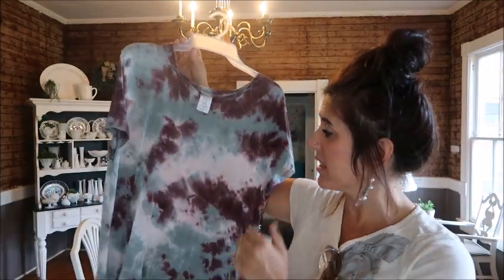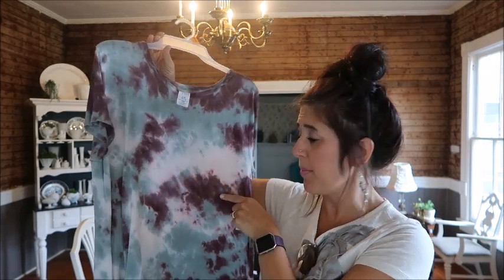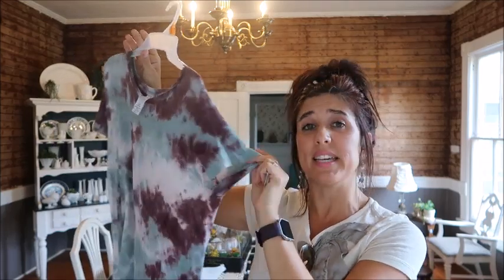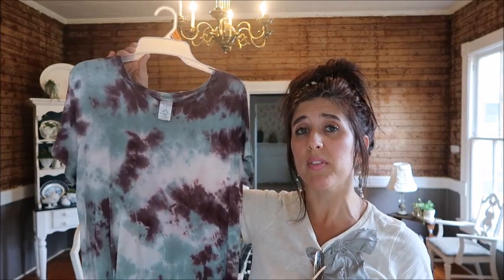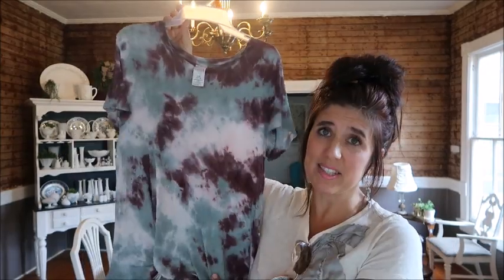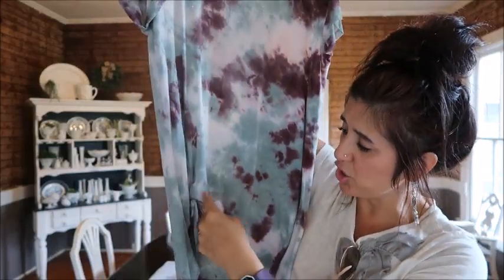Okay, so I had to get my 60s vibe going on, and I pulled out some tie-dye from Walmart. I really love this color right here, this wine purple type of plummy color. It's one of my favorite colors, especially in the fall. Even though this is a t-shirt, if you live in a colder climate, you could always pair this with a cute little jean jacket or a little scarf or something like that. This is so cute though, because what I really liked, if you can see, it's got that little bit of a twist right there.